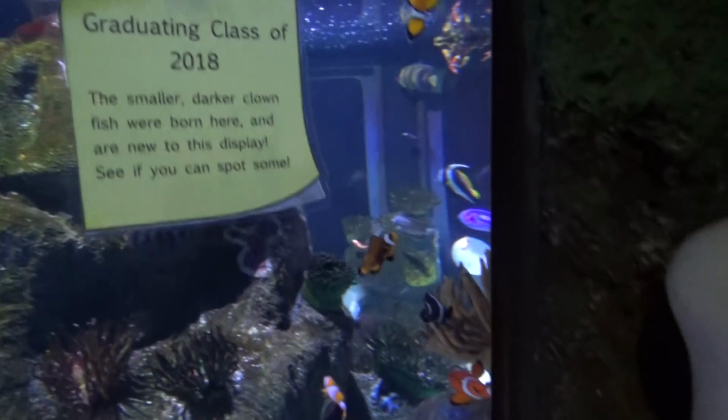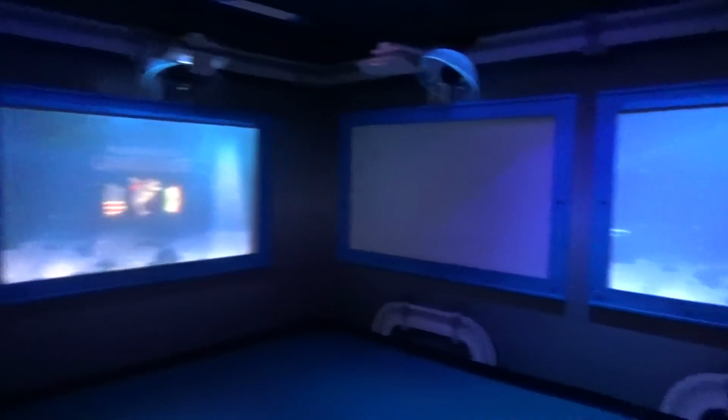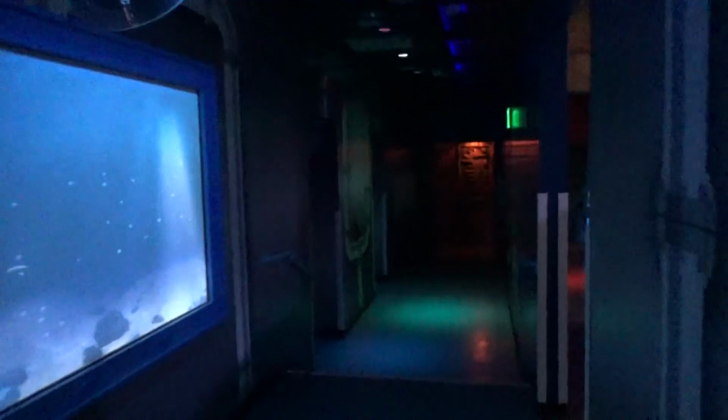Aw, smaller, darker ones are born here. Good for you, pal. Over here you have another fun interactive thing where you can learn all about sharks. Played with that for a little bit. Get to learn some different facts about them. Now one thing, I actually missed this earlier, but make sure you go this way.